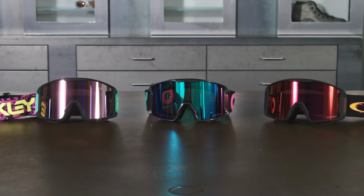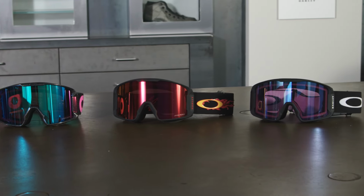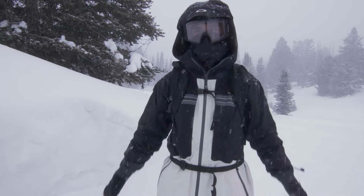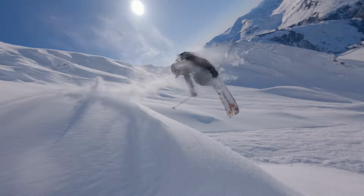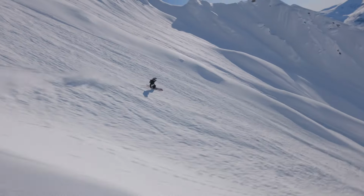We're giving you so much good light that Prizm technology allows you to go from clouds or low light all the way to bright conditions and everything in between, without really noticing your light conditions are changing much. Sweet, so what you're saying is I could put a mirrored lens on at the beginning of the day when it's cloudy, and when it gets sunny later on, I won't have to change it? That's been an evolution in Prizm technology, and I feel like we've perfected it.